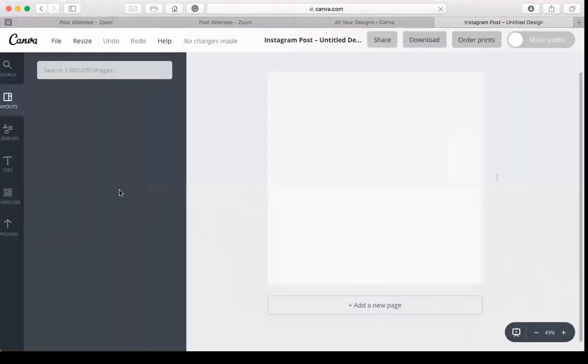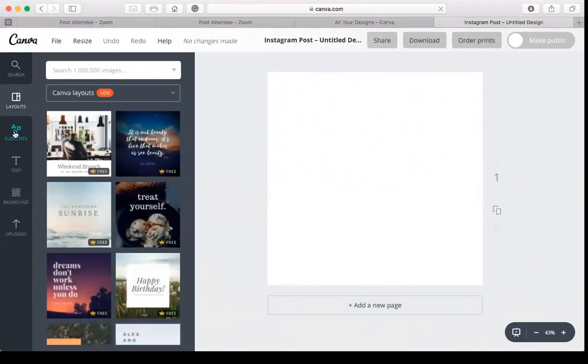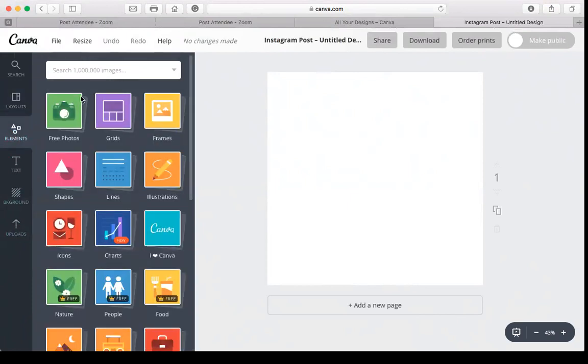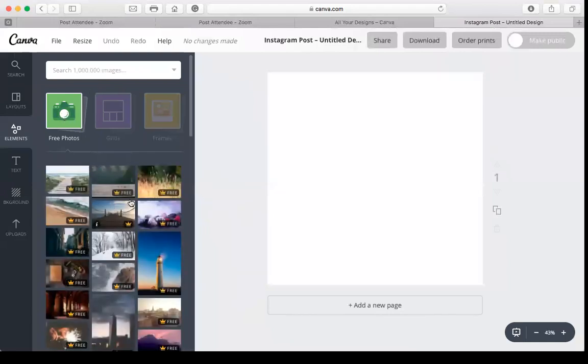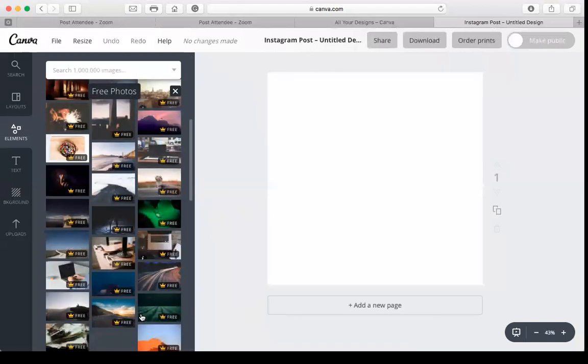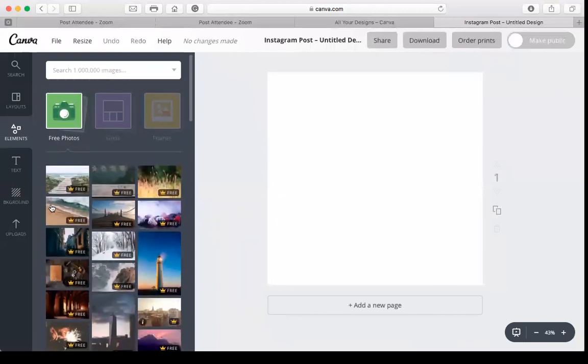The only time you really need to spend a wee bit of money is if, let's say, I'm going to create an Instagram post, and you need a specific image that you need to pay for. There are some free photos in here, but sometimes an image is like $1 maybe. And that's the maximum I've ever spent on an image on Canva anyway, which is good.